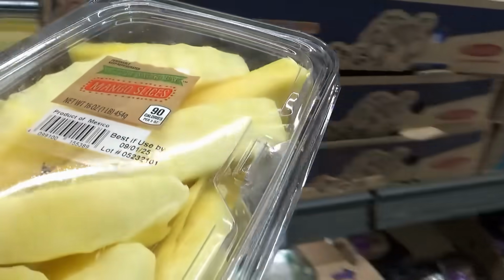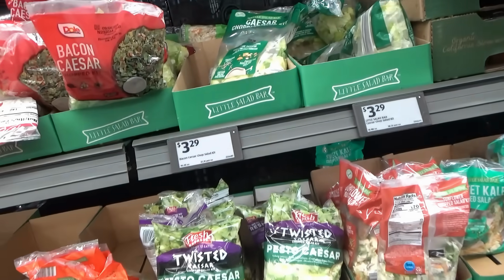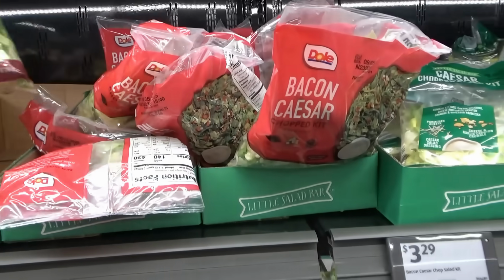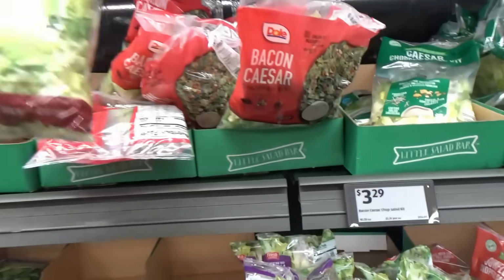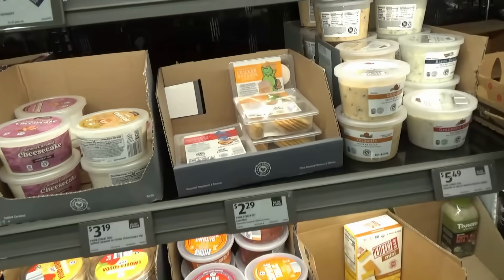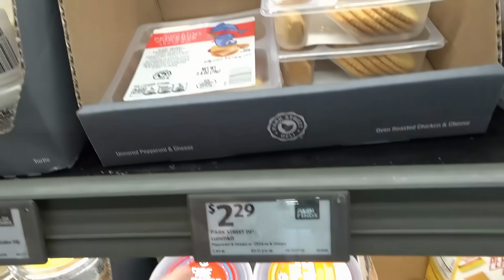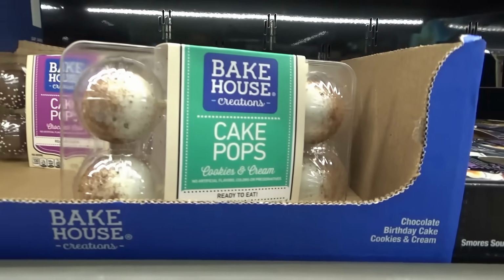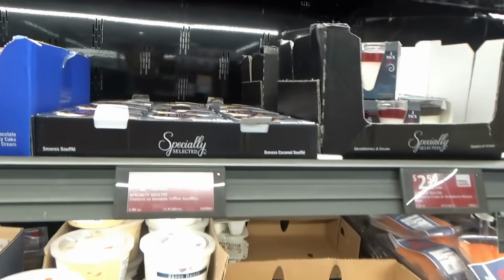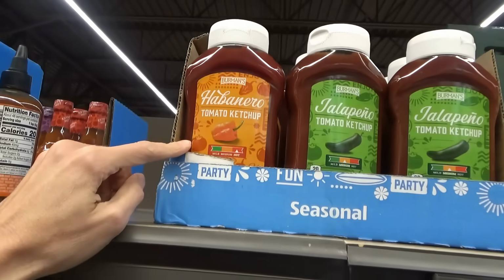We'll get some mango. This isn't where we get the pizza salad kit, is it? No, that's Walmart. They have a bacon Caesar. I think we'll try this bacon Caesar. Applewood smoked cheddar. They have these little Lunchables here now. Oven roasted chicken and pepperoni. They're $2.29. So they've got cake pops, cookies and cream, and chocolate cake. S'mores or banana truffles.